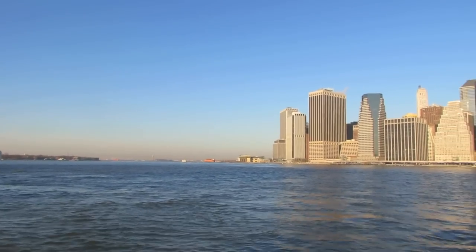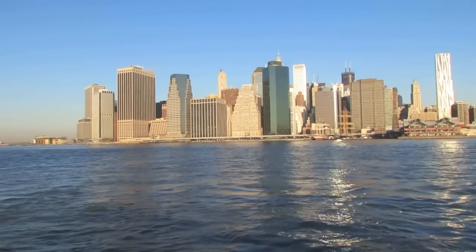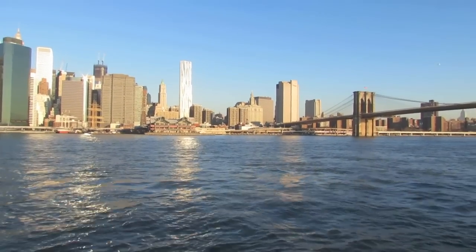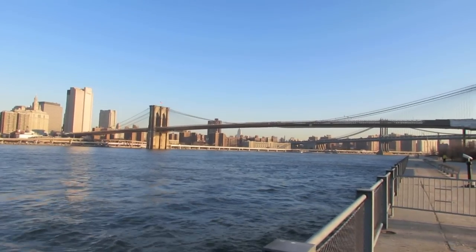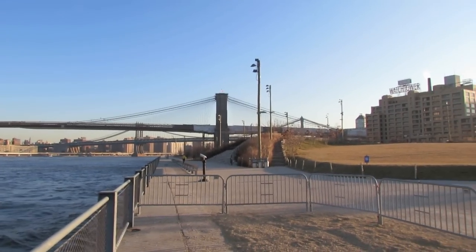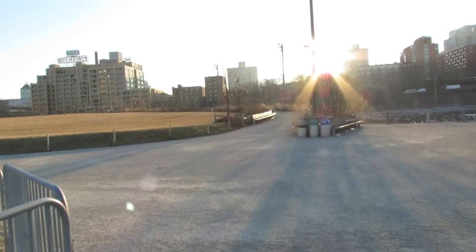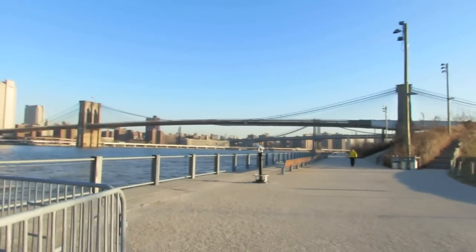We'll scan along the skyline of the financial district of Lower Manhattan. And next, I'll pan across the Brooklyn Bridge. Okay, we will follow the path along the waterfront.